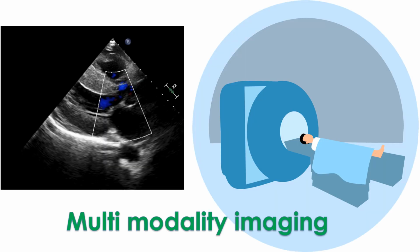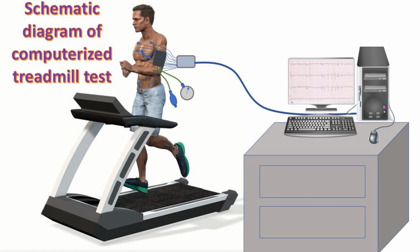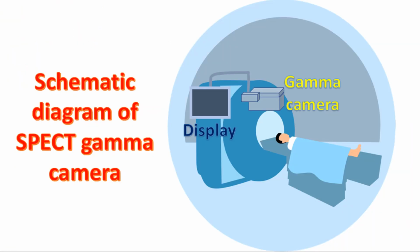A multimodality imaging approach to differentiate physiological changes due to athlete's heart from significant cardiac ailment has been suggested by an expert consensus from the European Association of Cardiovascular Imaging. ECG, echocardiography, and cardiac magnetic resonance imaging with late gadolinium enhancement are important investigative modalities to be used. These are useful in suspected myocardial diseases like cardiomyopathy and myocarditis. When there is a suspicion of coronary artery disease, exercise ECG and exercise stress echocardiography have been suggested. Nuclear cardiology imaging, cardiac computed tomography, and CMR may be needed in selected cases.